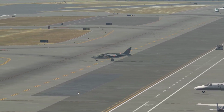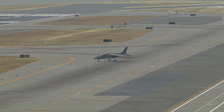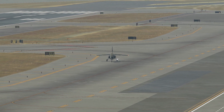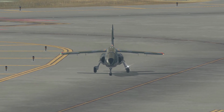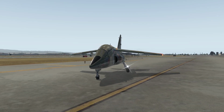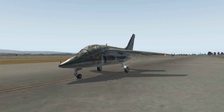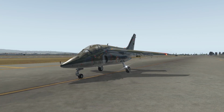Tower cam. Yeah, some payware aircraft really fall down in the sound department, but this does sound pretty cool. And looks kind of mean straight on, too. Let's get on this taxi line here. Yeah, no joke, that sounds really cool.